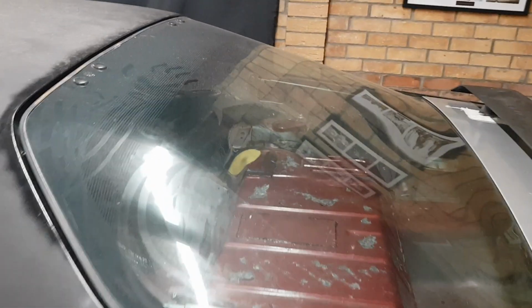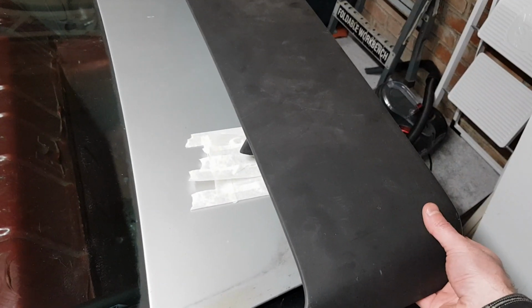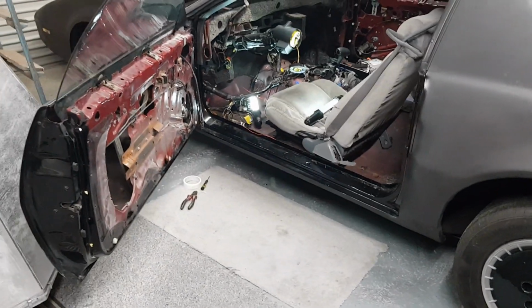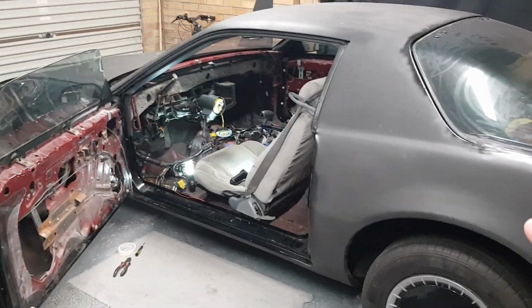Now one of the little jobs I need to do is just fix the rear spoiler, because that's not quite on yet. You can see, look. So that's going to be a job that I need to do over the next couple of weeks. But in the next 6 weeks, this should be going into the garage.